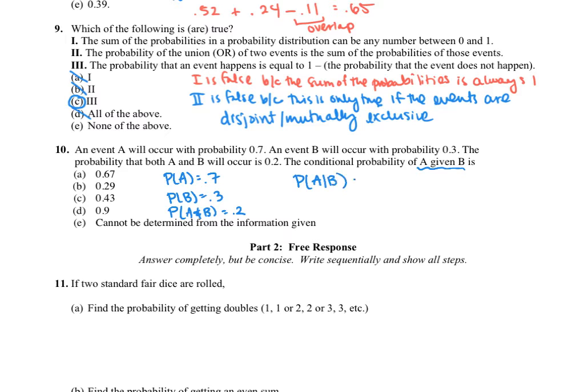So that's this. And using the formula we talked about, if we say A given B, that means the numerator is where A and B both happen. The denominator is the second thing, the given information. So now we just have to fill this in. We have the probability of A and B, so that's going to go there. That's 0.2. And then we have the probability of B, so that's going to go here. So it's going to be 0.2 over 0.3, which is about 0.67.